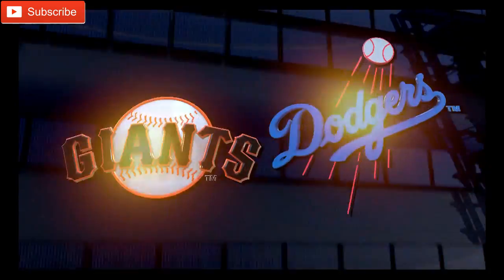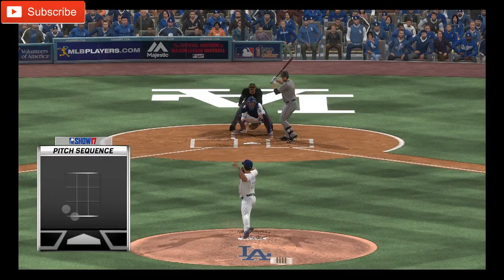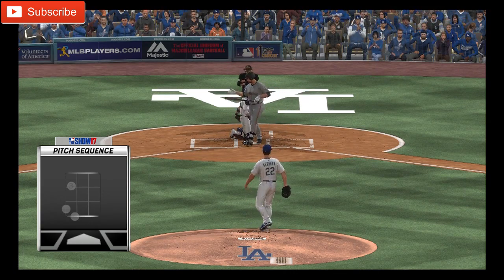Let's take a look at the sequence here again. The first three pitches, all three down in the zone. So now you've got a guy that's thinking something down around the knees. He's conditioned to kind of look down there. That's when you mix it up and put it by him at the letters.